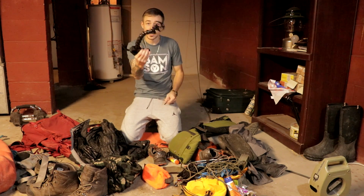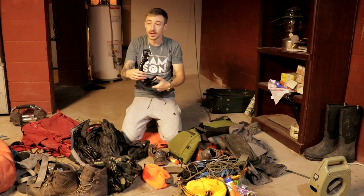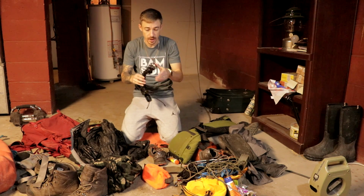So this is for my GoPro. I clip it onto my boat, clip it onto some trees, anywhere. It really comes in handy when I'm on a canoe trip, so bringing that 100%.